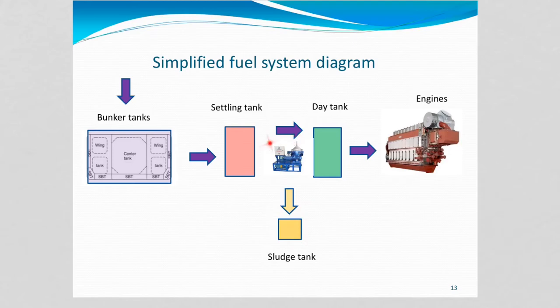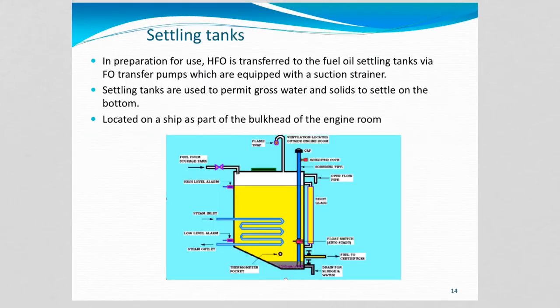Again, I repeat, you've seen recently Professor Wallace's presentation about this, so please refer to it. So again, bunker tanks, to a settling tank, to day tank, to engines. Now, settling tanks, what is their function? Very quickly, it's to prepare the use of the fuel.